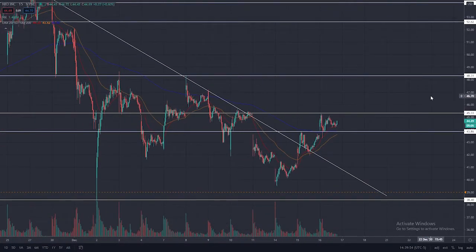I still think we're going to test 48 relatively soon, and that one went well, and it's just going to continue on for the rest of the week. So nothing else to say there because we're still in the play.